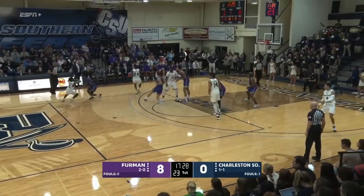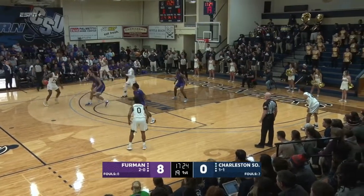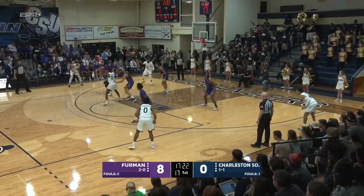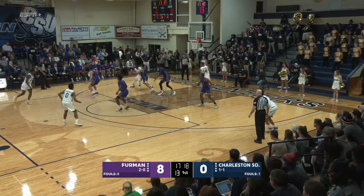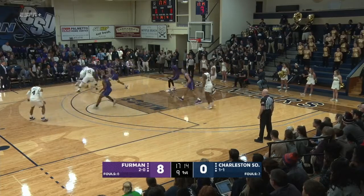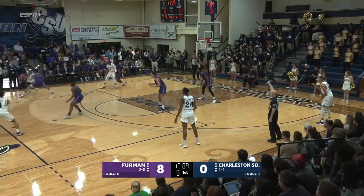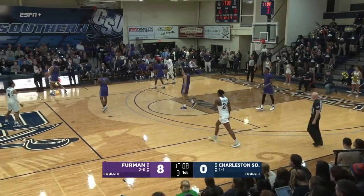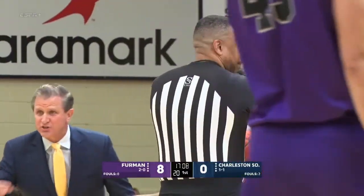Anderson dribbles it up the floor. He's got Hunter working on him. Fleming one-on-one on Mounts again. This is out to Lysander. Jones looking to back down his man. Anderson looking to try to go anywhere. This Furman defense has been locked down, and there is going to be a foul on the floor. They're going to give that one to Slauson.